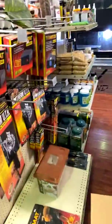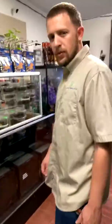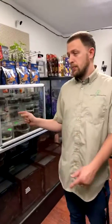Oh, I forgot. Are you still looking at the little one? We actually have spiders here too. Another big spot for reptile shops is spiders.